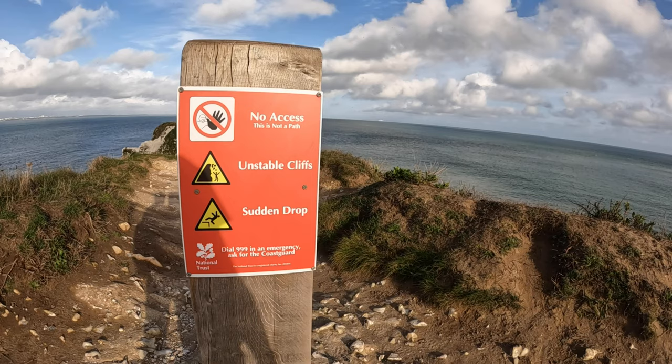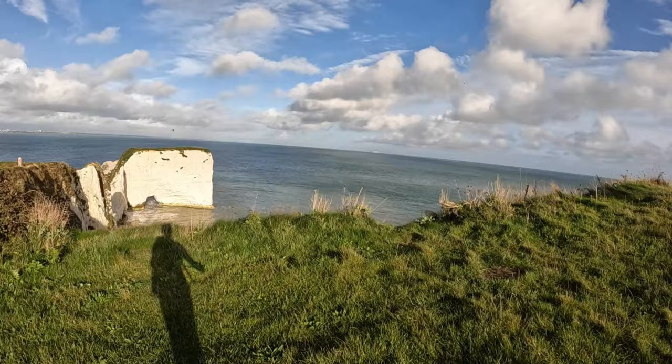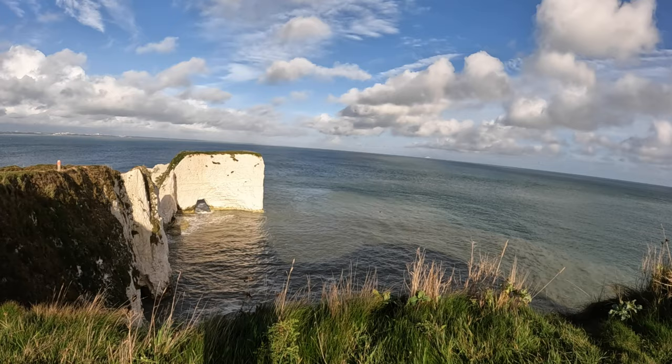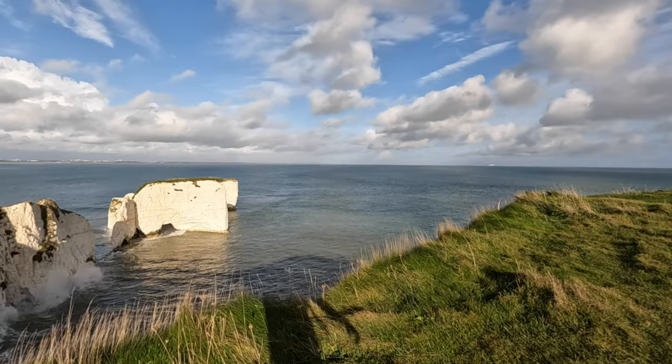Let's not go any further, folks. Anyways, abide by the rules when it comes to these cliffs. I'm telling you, I ain't taking no risks here. You've got another little offshoot up onto a little nib. Stunning views, look at this, the waves crashing underneath there, man.